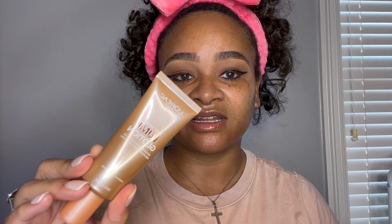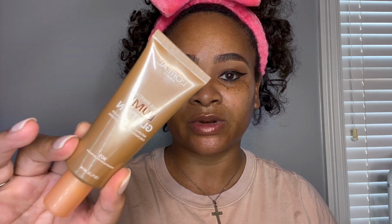It will hold your makeup all day. Just making sure that the product is absorbing in the skin seamlessly. Add a little bit of glow under the foundation. I love this glow lotion. This is in number 903.